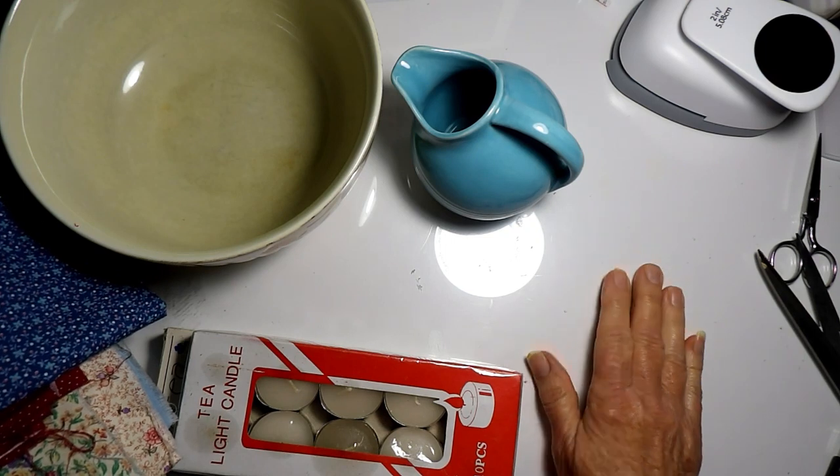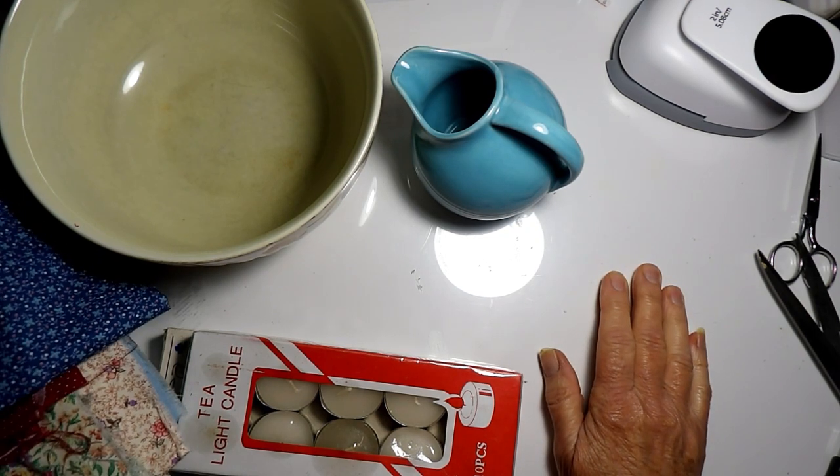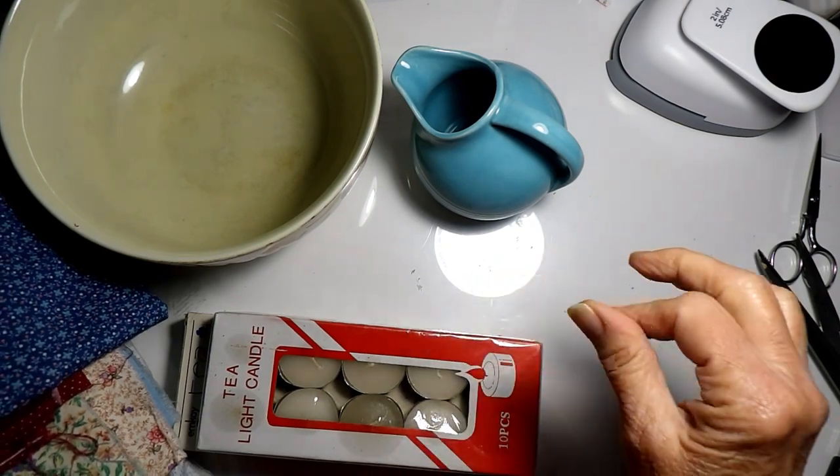I went to my very first estate sale yesterday, and if you can believe it, it was right around the corner from my house. We could walk there, but I did find a few things, and I'm going to show you what I got.